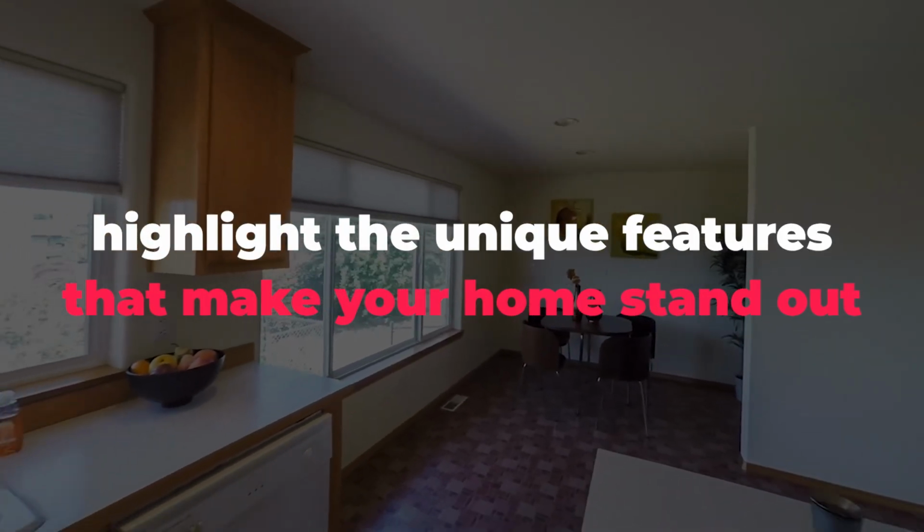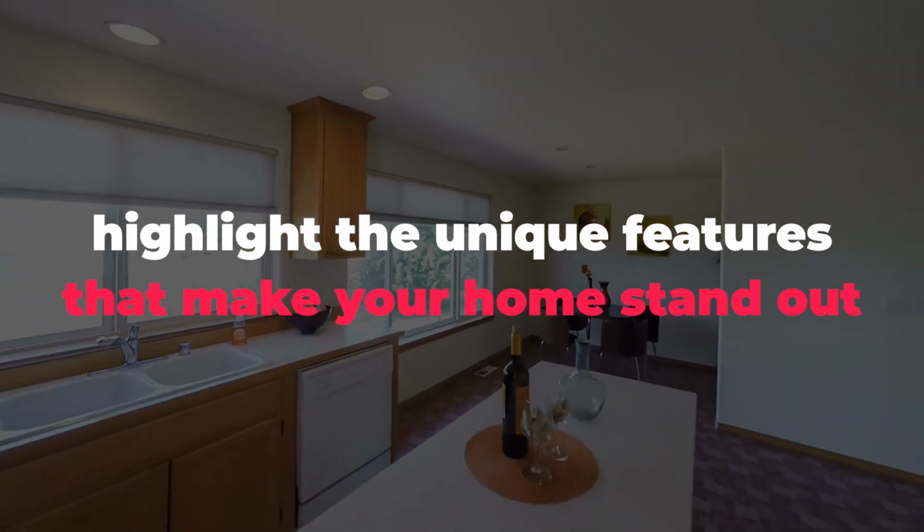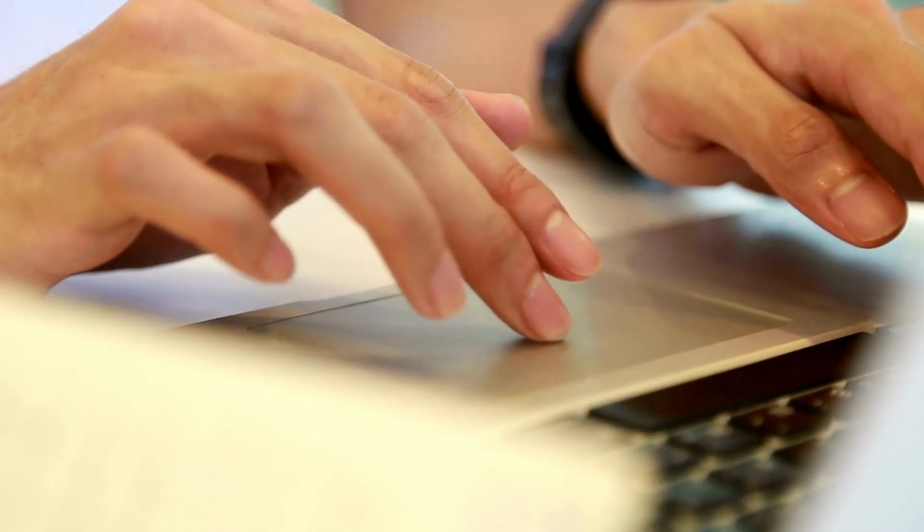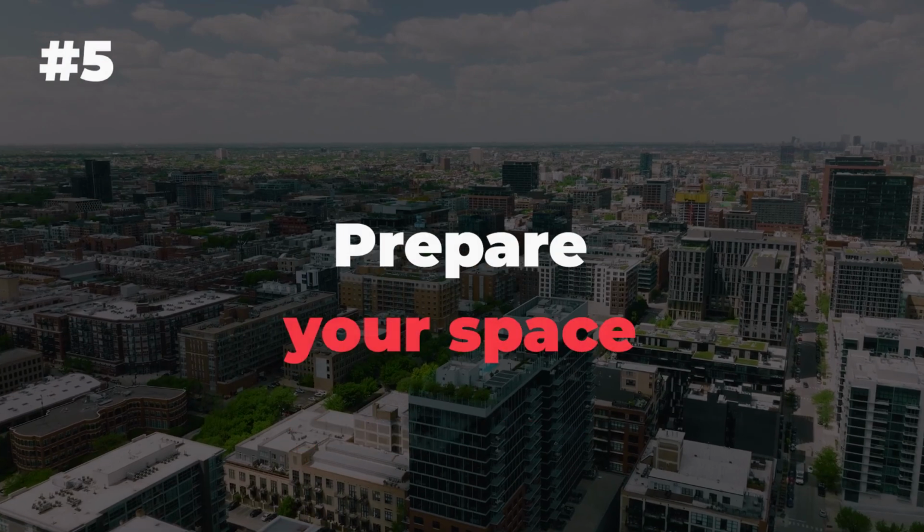And finally, highlight those unique features that make your home stand out. Maybe you have a killer record collection or a vintage arcade game in the corner. Whatever it is, make sure you let your guests know. Number 5, prepare your space.